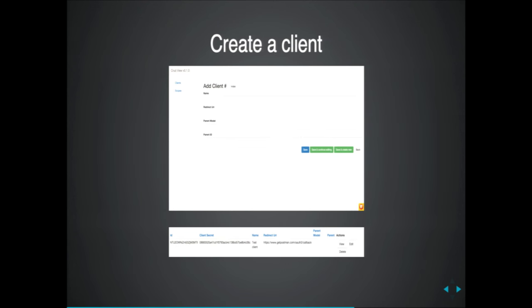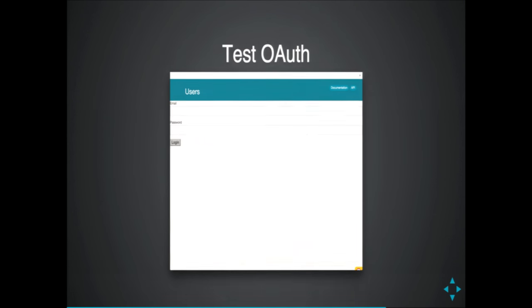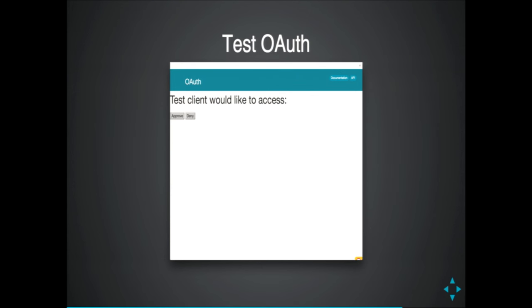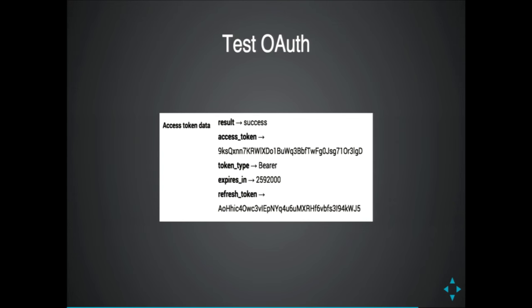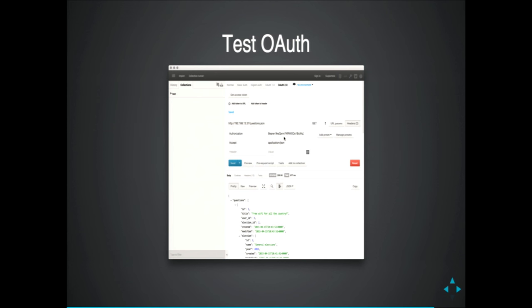Okay, first of all, you create a client. I don't know if you can see that, but our plugin already creates a client ID and a client secret for you. Quick test, this is Postman, very cool tool for testing REST APIs. You add the client ID, the client secret. You click on Get Access Token. It opens up the user login page. You log in, shows you an authenticate page. Click on Approve, get back an access token and a refresh token. Then you can put an authorization header, accept JSON, do a request.